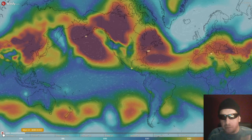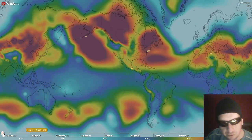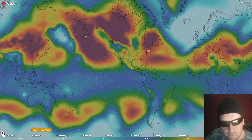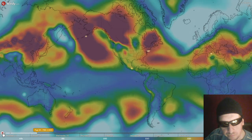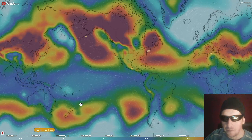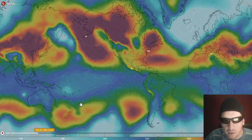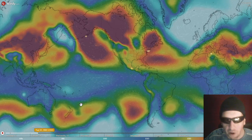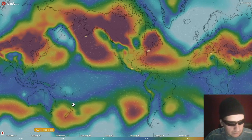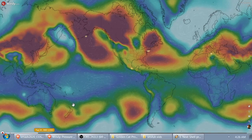Anyway, there's the pressure maps according to the GFS forecast. We'll let that advance till about 12 Zulu tomorrow. And there's about 12 noon universal time tomorrow, as the U.S. is still surrounded by a bunch of high pressure zones, multiple anticyclones all around the U.S. If you're wondering what time it is when we made the video, it's 4:26 a.m.